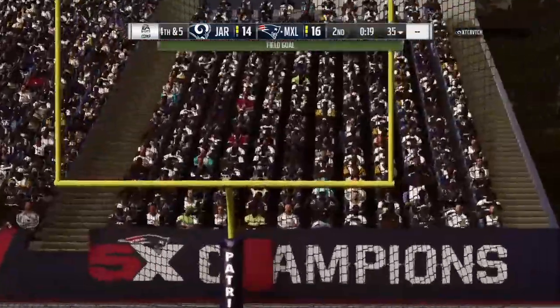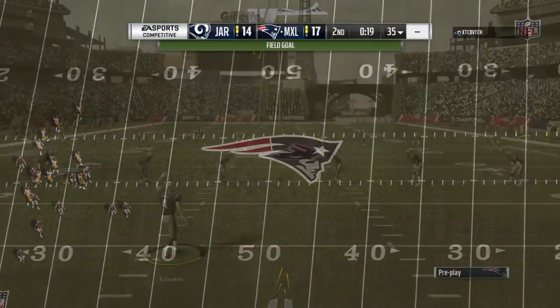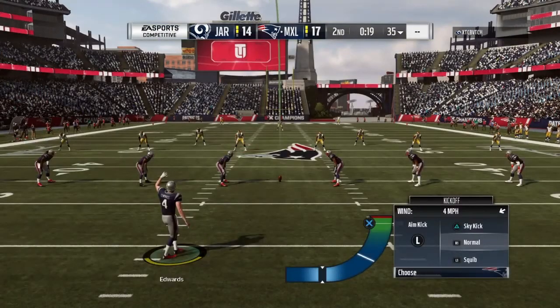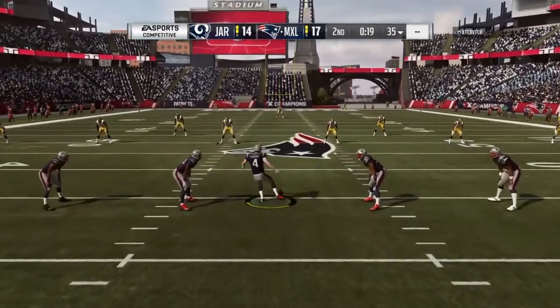Tucker's kick right there. It's good. And they take a 17-14 lead. Now, the drive ends in just 3, but they'll take it. Looks like they'll head to the locker room, barring something unfortunate, in front on the scoreboard.